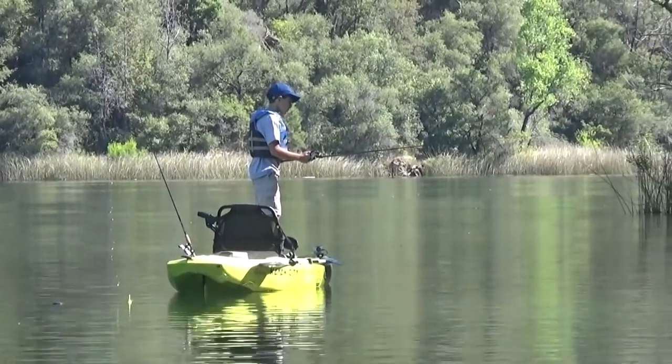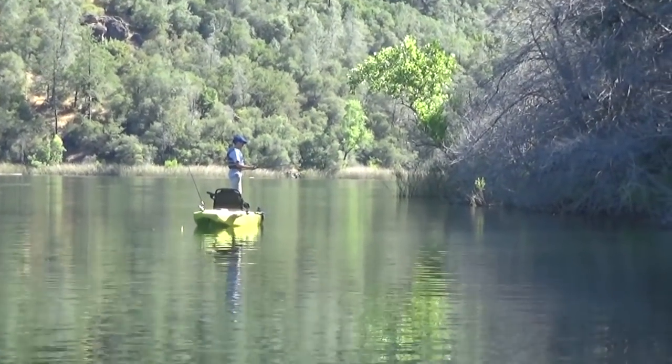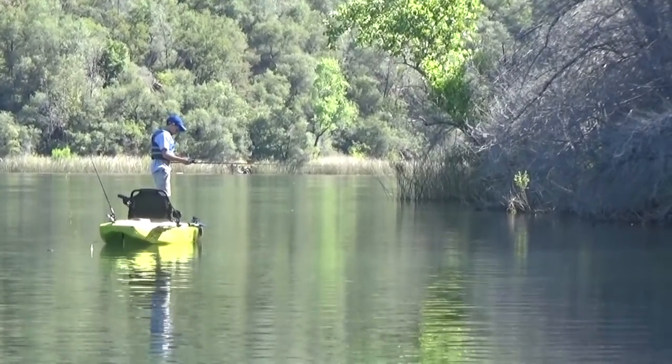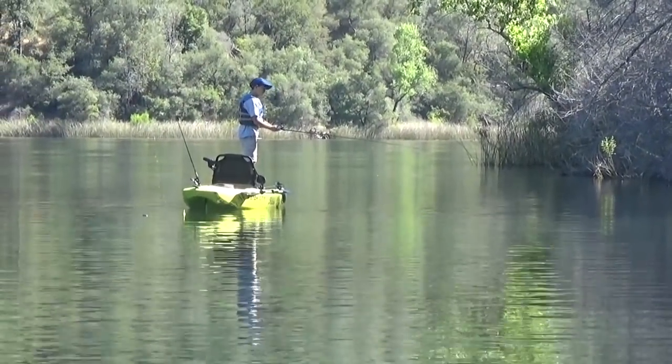I've heard that in the early spring there is a run of native trout that make their way down the river into the lake. I've never caught one myself. I've heard random mixed stories about them. They're pretty elusive and pretty challenging to catch, I believe. But they are out there if you're looking for trout.